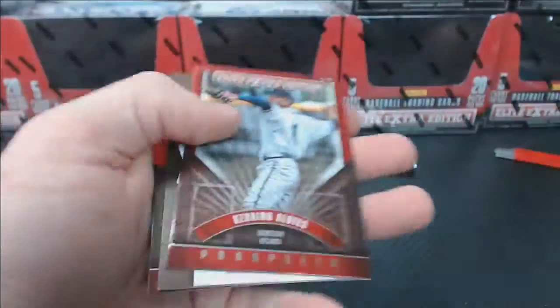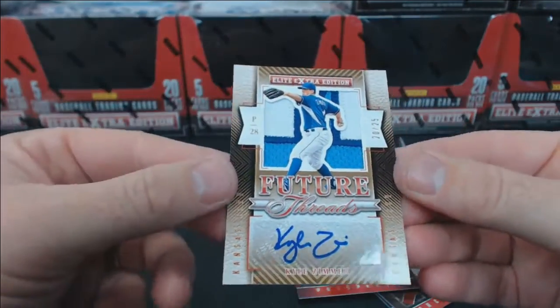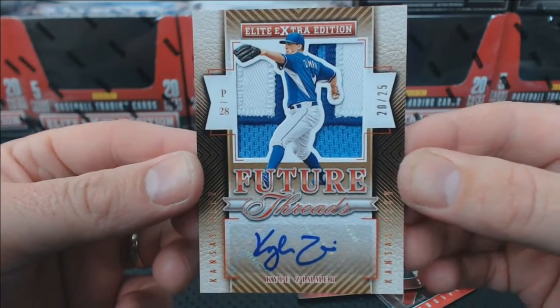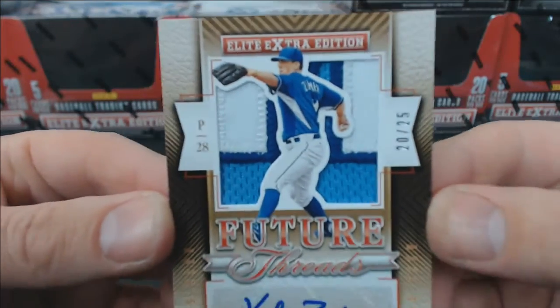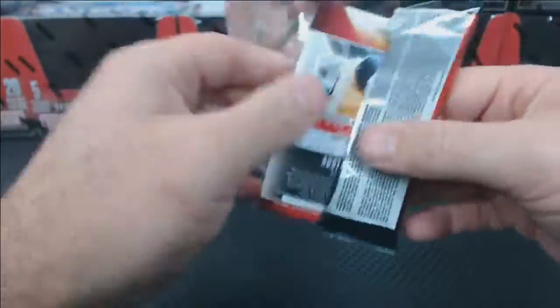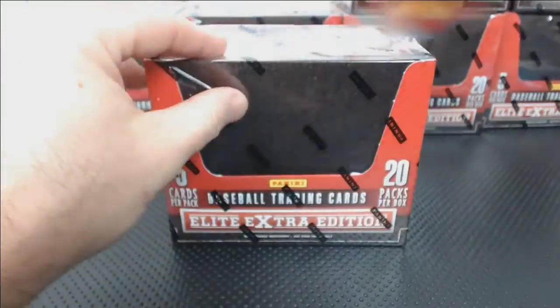Oh, here's another one. Wow, Kyle Zimmer, to 25 patch auto. Huds. Nice card, Huds. Look at the patch. This is cool. They said it was much improved, and it definitely is. I mean, it's still basically what it is, but Manuel Margot to 150 purple die cut. Those are some nice patch autos.